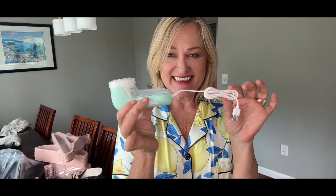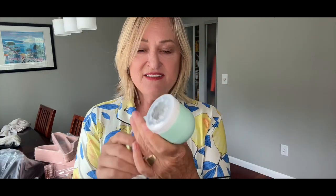No. Oh, this is my defuzzer. I had one before and it worked pretty well, except that I put it someplace safe. I still don't know where it is. These are so good, especially for cashmere sweaters.